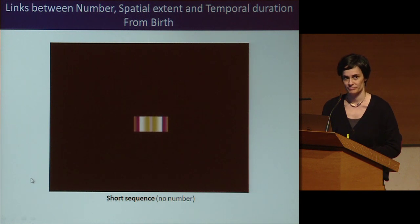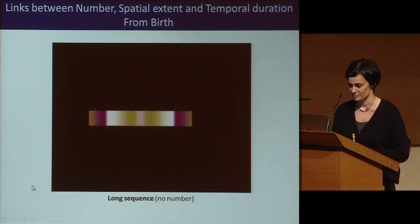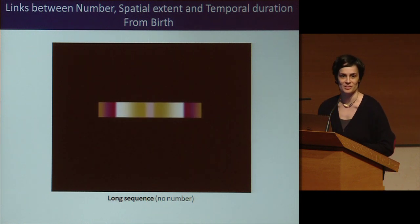Yo. Do. Na. And this is a long sequence. Yo. Yo. It's 3 times the short sequence.